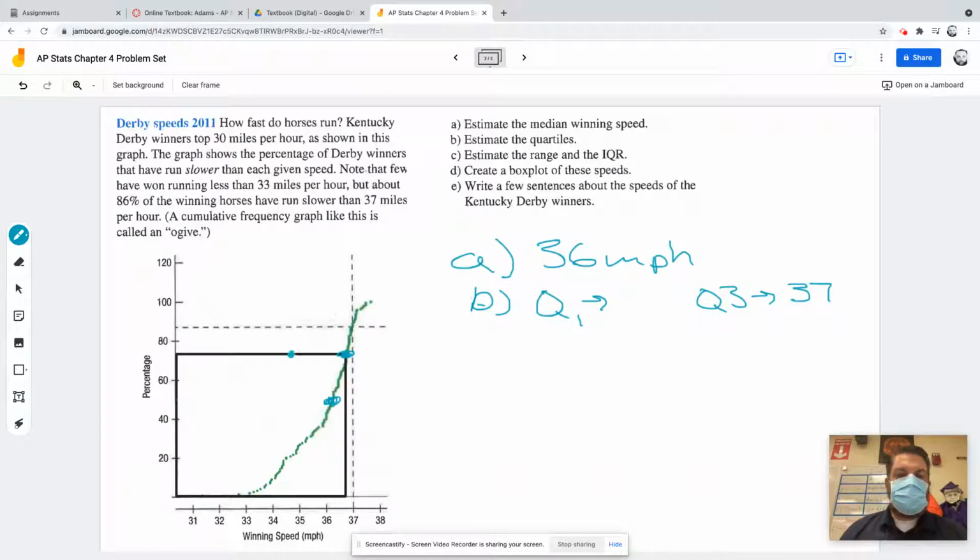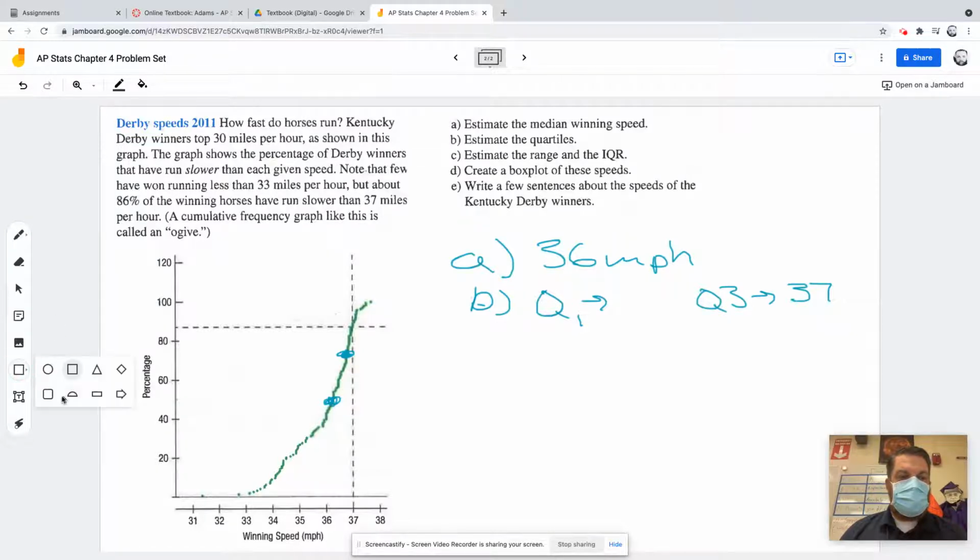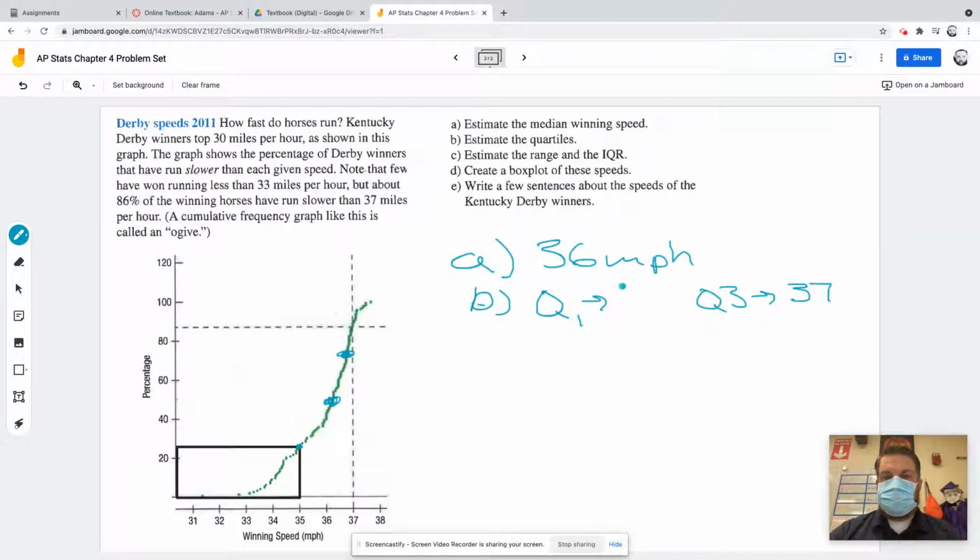So now let's move on and do the 25th percentile. So again, I hope I'm not going too fast, but what I'm doing is here's 30, and then between here and 20 is 25. So I'm just guessing it's probably about here, and I'm just drawing a grid where it intersects the graph. Okay? And so what I'm really interested in is this little corner right here. That's all. And that looks like about 35, right? So those are the quartiles.